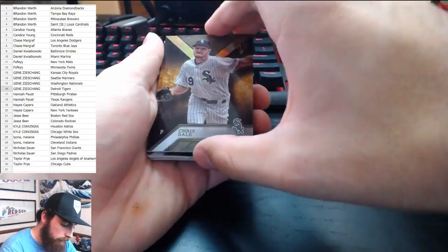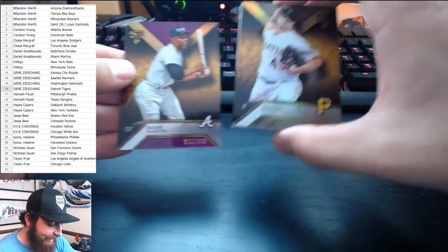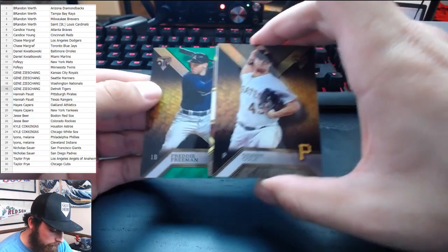I think we got a redemption or something. Mark McGwire. Chris Sale on the White Sox. Gerrit Cole. Hank Aaron out of 340. Okay. Freddie Freeman out of 250.